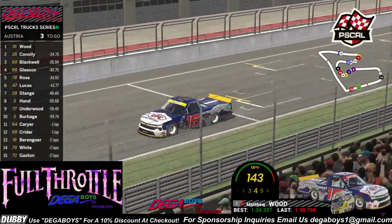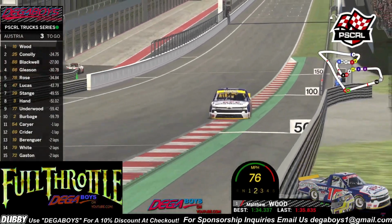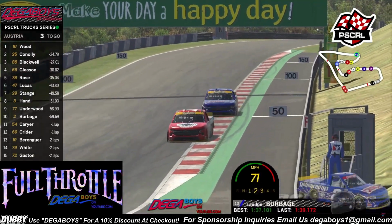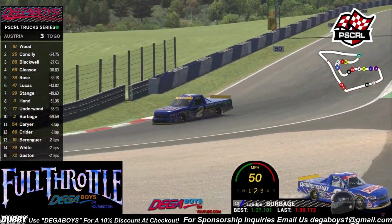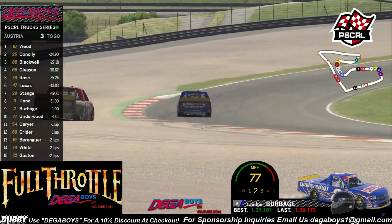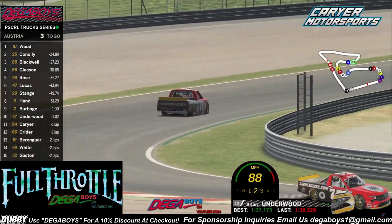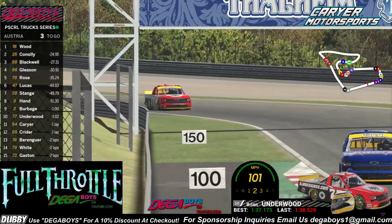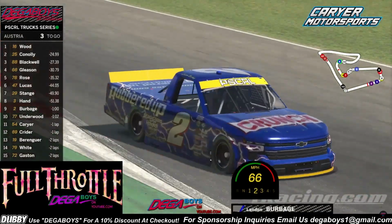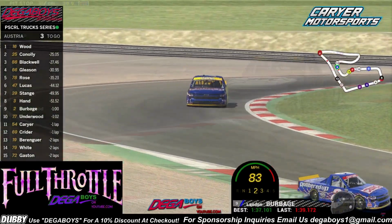3 laps to go here at Austria. Matthew Wood has led a handful of laps. We'll go back here to this battle with Brian Underwood and Landon Burbage. Landon Burbage getting back up to the rear bumper of the 77. The 77's off. He's off. Brian Underwood loses that position to Landon, and he is finding himself in P10. Landon Burbage now's got a 2.5 second lead to P10 of Brian Underwood.